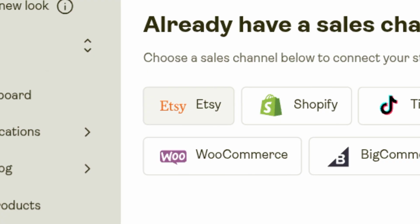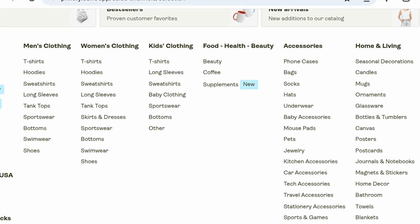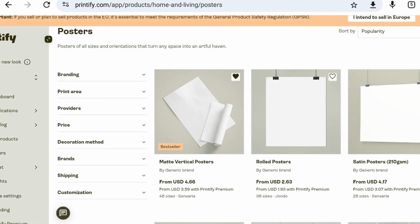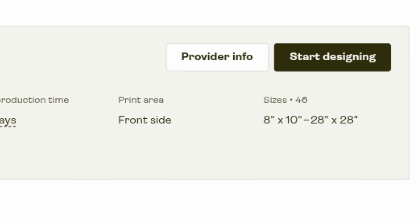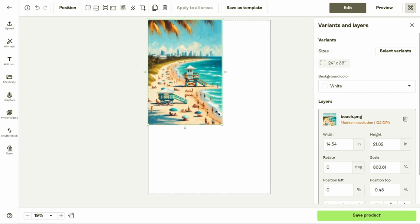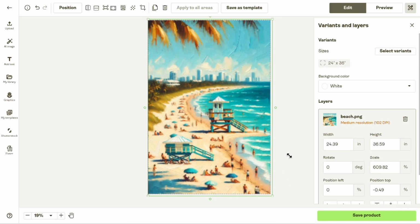After registering, link your Printify account to your Etsy store. Once that's done, go to the catalog section and search for poster under the home and living category. From here, look for the product with the bestseller tag and click on the product, then select here to see more details about the supplier. Next, click on Start Designing and upload your wall art design and scale it to fit the frame better.